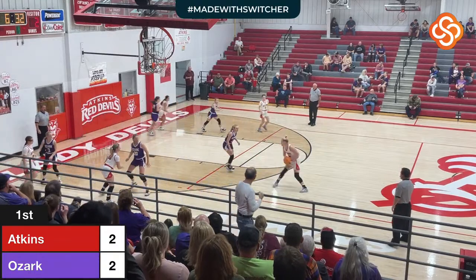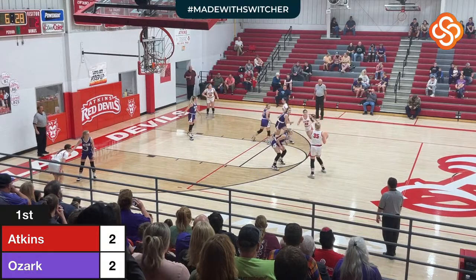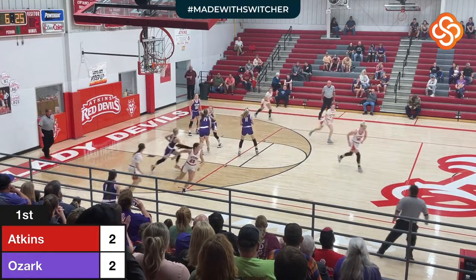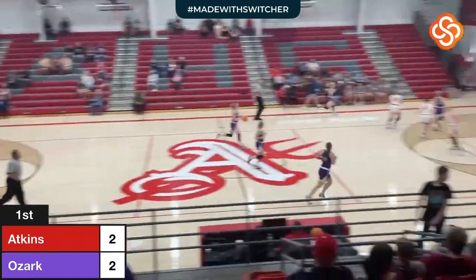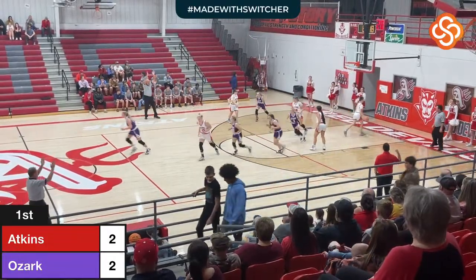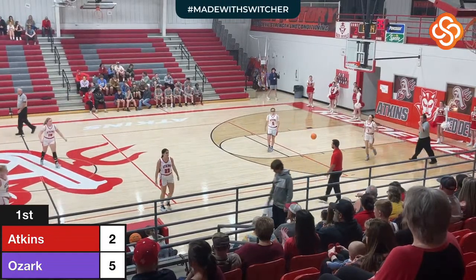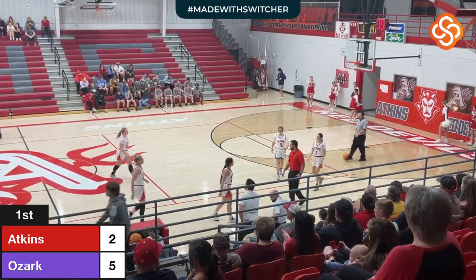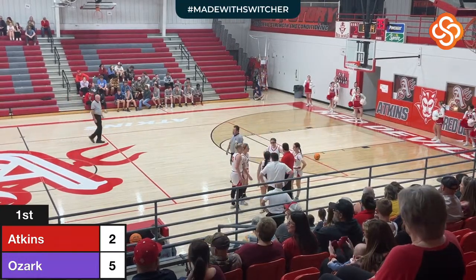Here's Gooden with it. And it's stolen by Lahowski. Here's Burns coming down the floor with it quickly. Shot at the top is good. 3-point basket makes it 5-2. And Coach McAnulty wants a timeout here early on. So with that, we'll take a quick break.